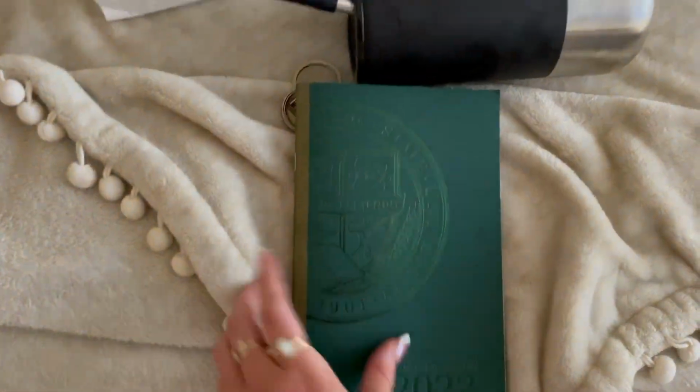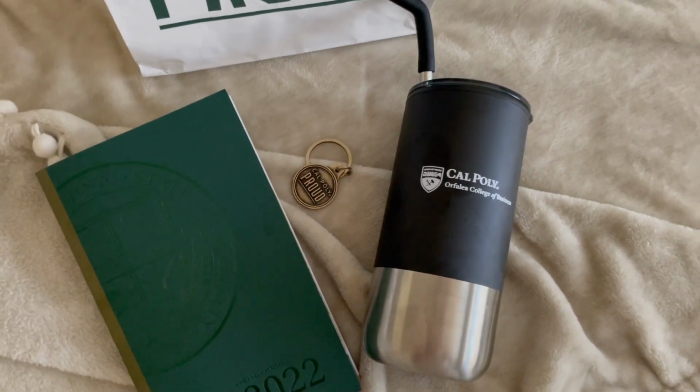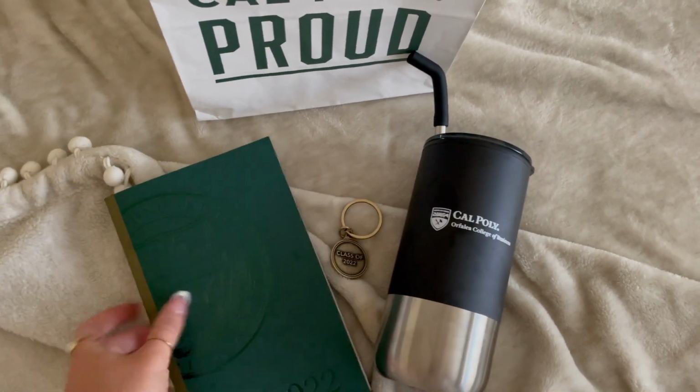So I love that after all the tuition we paid, they gave us a little goodie bag. I'm half joking, but I actually feel like a lot of colleges don't do this. So this is super cute and a great little way to commemorate today.